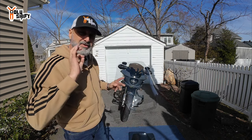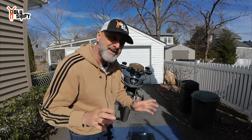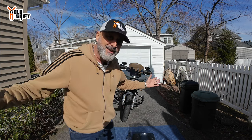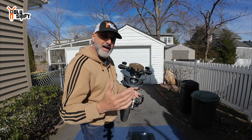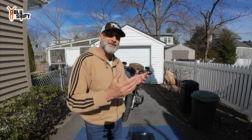So I needed the beautiful looks of the Klock Werks, which I love their design. I need it to be an 8-inch. And it's finally here. It's on my bike, currently installed. I'll show you now. I actually installed it yesterday and even took it out for a ride to test it out with the guys, and you know, take a look at yourself.